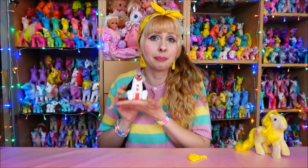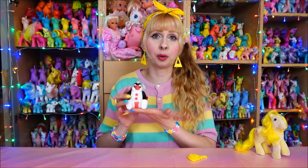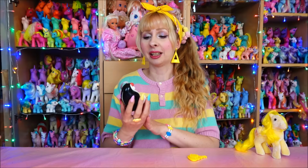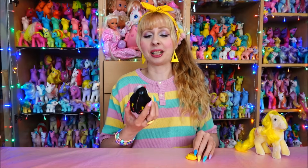But this little baby was only released in this colorway. For the second wave, they just did not think about the baby. They didn't release any baby keepers for the second wave of the penguins. So if you want a baby keeper penguin, you have to go with the first wave with this color. There's no purple one of this mold. It is very, very cute, although it is black.